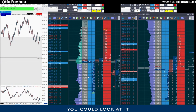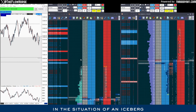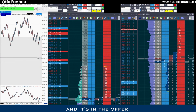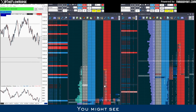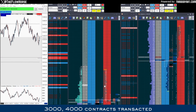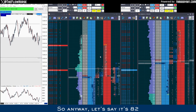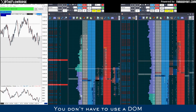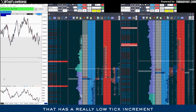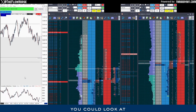There's a couple ways you could look at it. If we're approaching it from the low, well, let's go to a higher price so we don't tag it. In the situation of an iceberg in the offer, that offer is going to be hidden. You might see 2,000, 1,000, 3,000, 4,000 contracts transacted, and you could guarantee that that's not resting. So let's say it's 82. You don't have to use a DOM. You could use a volume profile that has a really low tick increment, the most granular volume profile you could look at.